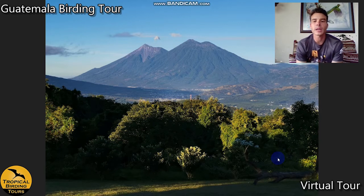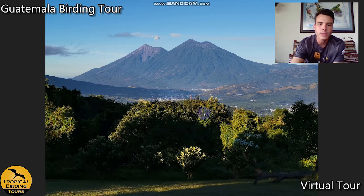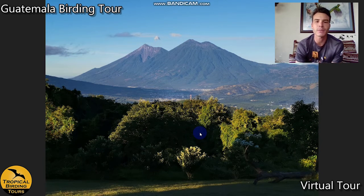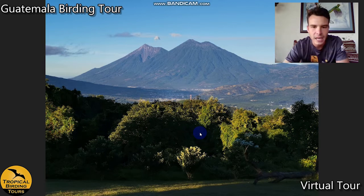This reserve starts at the valley level. The valley of Antigua is the one you can see down here. It's at 1,300 meters, and the reserve goes from 1,300 meters all the way to 2,500 meters in one of the neighboring mountains of the valley of Antigua, Guatemala. So let me explain a little bit of what is going on here in terms of geography. This is our birding spot of the afternoon.